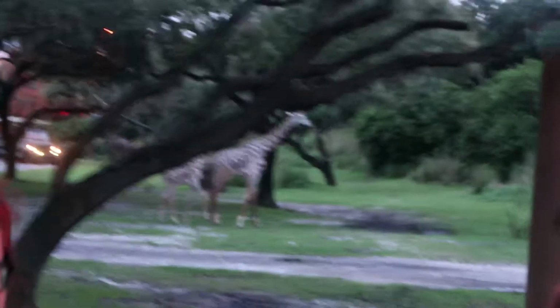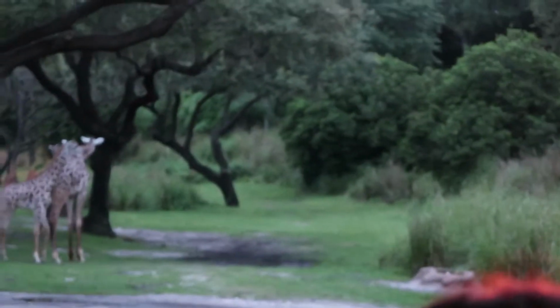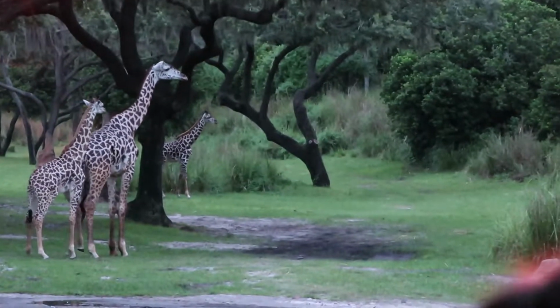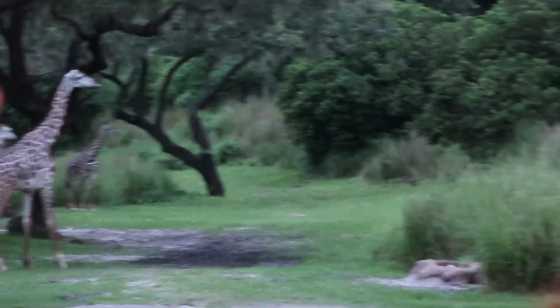Now to your left, everyone, if you look along the tree line, you're going to spot a few more Maasai giraffes moving back there as well. It's actually very rare that you can see them sitting down or laying down. Like I said, they want to be on guard at all times.